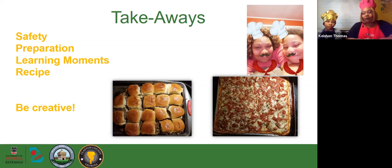You can create great memories in the kitchen. And generally, when Miles and I are in the kitchen, we will send a picture to grandma. She doesn't live in our town, and we'll text a picture to grandma, or we'll text a picture to some of our aunts and uncles, or put it on Facebook. So we are creating wonderful memories in the kitchen.